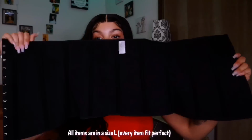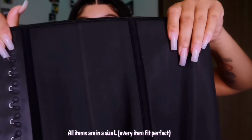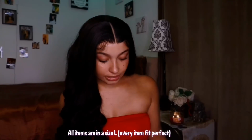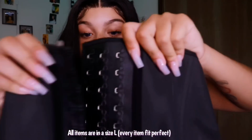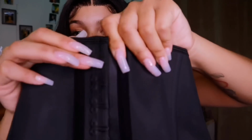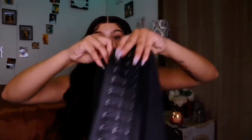So the first item is this black waist trainer. The outside of it is like this rubber, so I feel like it's really gonna suck you in, like sis. It does have these adjustable clip things, I guess, depending on how tight you want it. So I am gonna try this on for y'all, but this seems like a very high quality waist trainer. I'm going to try it on to see how much it can suck me in and how much it's really going to benefit me when I am working out or when I'm just around the house and wanna do my waist trainer. But I really like this, y'all.